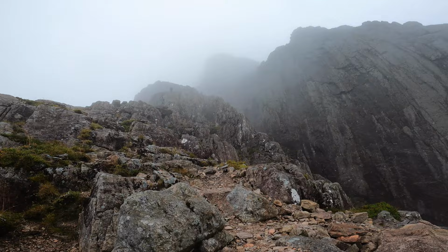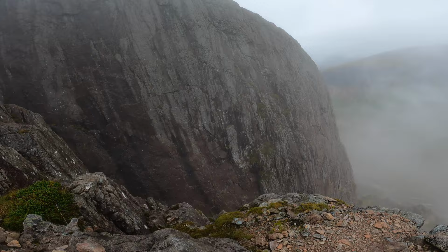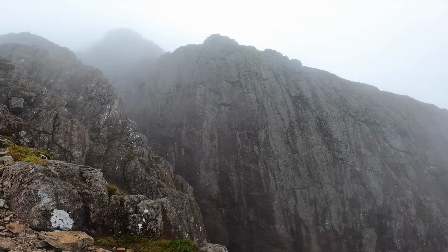Looks very atmospheric with everything emerging out of the cloud. Really good view of Rannoch Wall. It's hard to believe that there are some moderately easy rock climbs on there actually. Just looking at it, it looks terrifying. What a wall though, that is incredible.